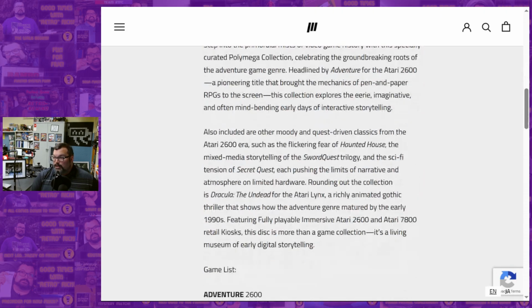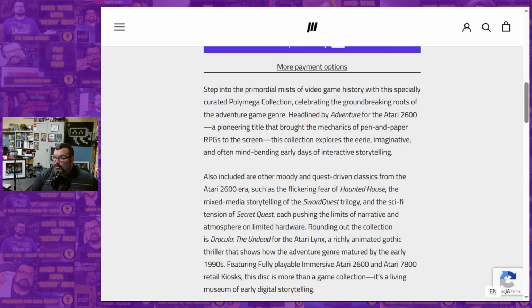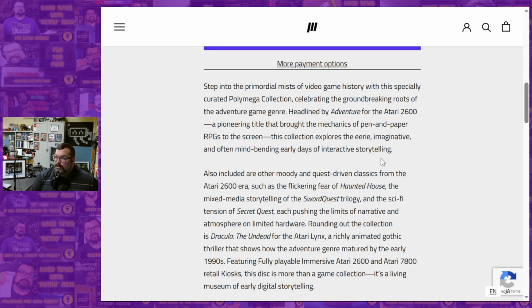That's pretty cool. So step into the primordial mist of video game history, the specially curated Polymega collection celebrating groundbreaking roots of the adventure game genre, headlined by Adventure for the Atari 2600, the pioneering title that brought the mechanics of pen and paper RPGs to the screen. This collection explores the eerie, imaginative, and also often mind-bending early days of interactive storytelling.